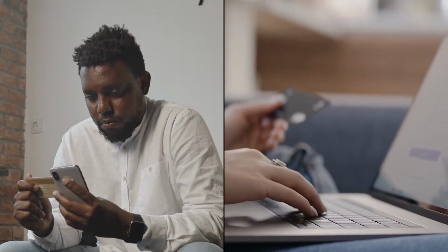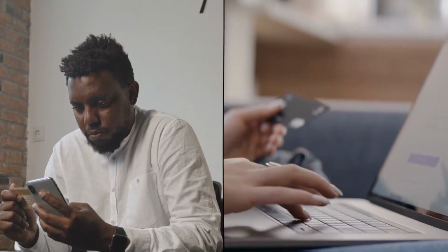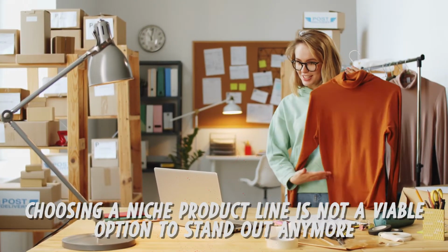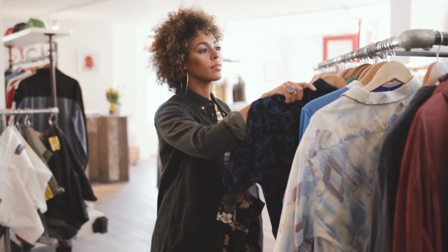The online commerce market has become so competitive over the past few years that you'll always be up against thousands of other businesses regardless of your product. So, choosing a niche product line is not a viable option to stand out anymore. What else can you do to look unique and thus attract more customers?